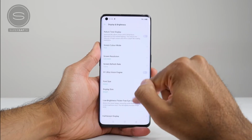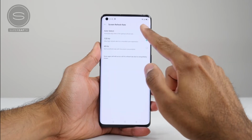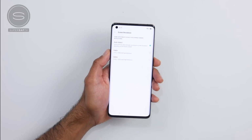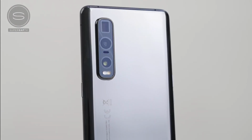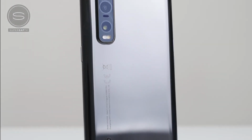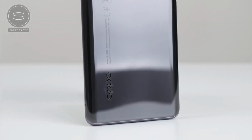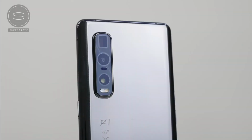The OPPO Find X2 Pro has 3 cameras on the rear and a punch-hole selfie camera on the front. The main camera is 48MP and uses the new Sony IMX689 sensor, which is an update to the popular IMX586 from last year. There are multiple benefits to this sensor, like all-pixel omnidirectional autofocus and dual native ISO. I dove deeper into this new sensor here.